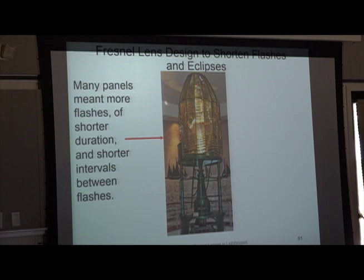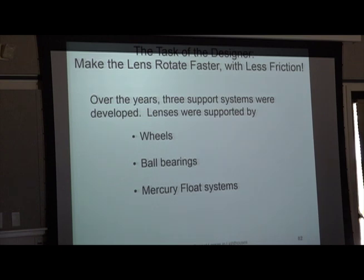So we still need to solve our problem with friction. How do we do that? We need less friction to make the lens rotate faster while still supporting it. And so we had three main support methods. We had wheels, we had ball bearings, and mercury float systems.